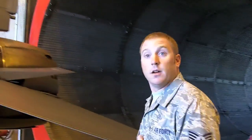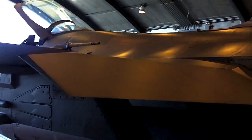Sir, sorry. What's this for? Ejector fuel? No, these are actually just static wicks for static discharge. If you have any static electricity built up, they'll just come off and basically be ejected off the side there. So not really too fun or important, but something you always hit your head on, and I don't like them.